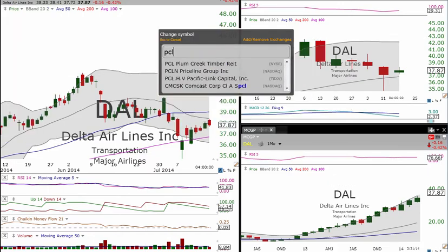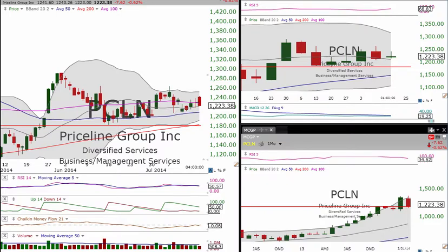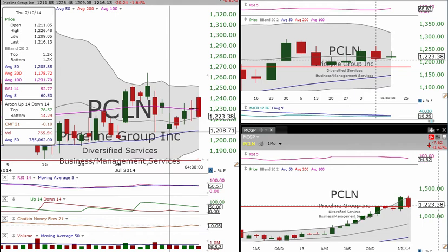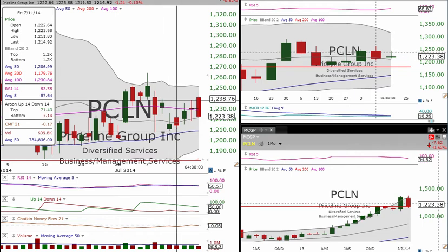All right, PCLN, how's that one? PCLN, same thing here. A beautiful move off the 50-day moving average, broke the middle Bollinger Band, cruised up over to the 100-day moving average, broke that, and has since started dropping when it came into the bottom of these for resistance. Okay, so you're talking about a nice move from 1208 all the way up to 1243.